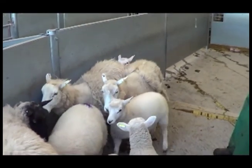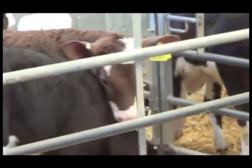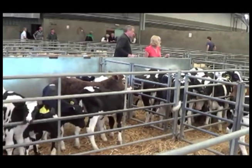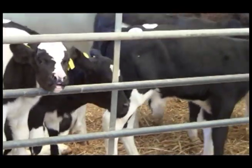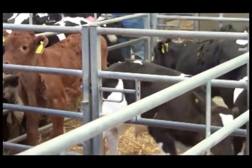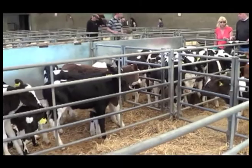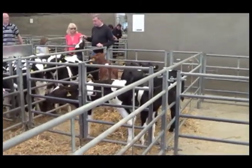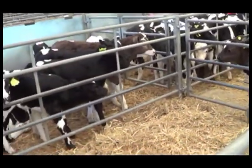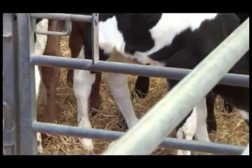Peering out from inside his truck. And then here are all the funny little calves jostling for room. Moo. Hundreds of cattle. These are very young and small. I wonder how old they are.